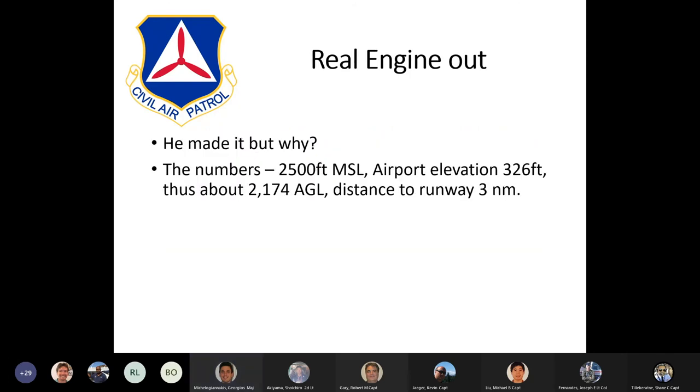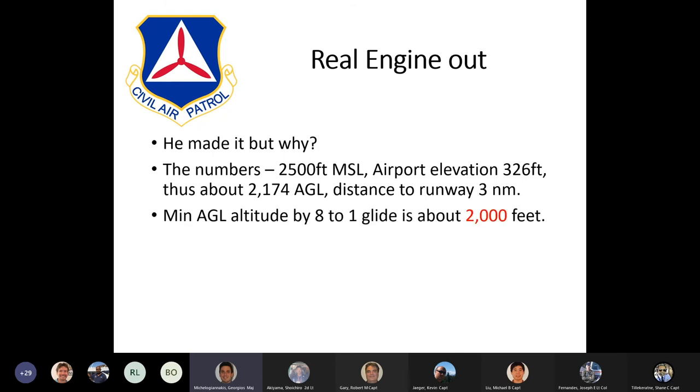Why? Well, if we look at the numbers, and these are approximate, of course. The engine went out at about 2,500 feet MSL. Airport elevation is 326, so that's about 2,100 AGL. The distance to the runway was about 3 miles. So if we look at the numbers, the 8-to-1 glide ratio would require 2,000 feet to make it back 3 miles.